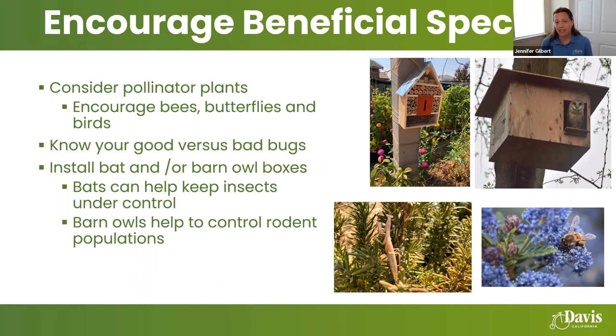So in addition to little insects and stuff, we might also think about how we encourage them to come. So not only just not killing all the bad bugs that we see, how can we encourage more of the good ones? If you want more pollinators, plant more flowers. You can try setting up bee boxes to get some of the other beneficial bees, bat boxes, owl boxes to get some predators that might come through.